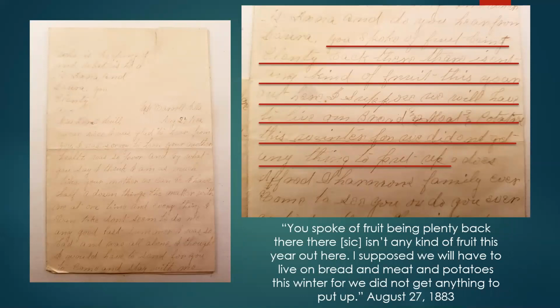Based on the ledgers, fruit was not often purchased and was likely being grown in the area. There was a letter written by a woman that was sent to her niece living in Catoctin that read, "You spoke of fruit being plenty back there. There isn't any kind of fruit this year out here. I suppose we will have to live on bread and meat and potatoes this winter, for we didn't have anything to put up."